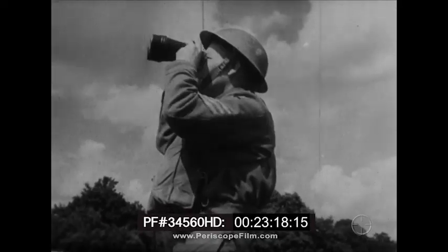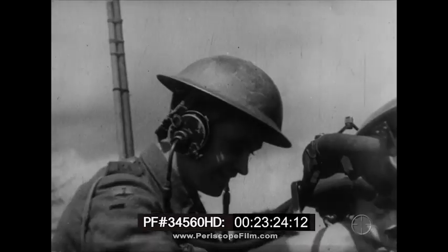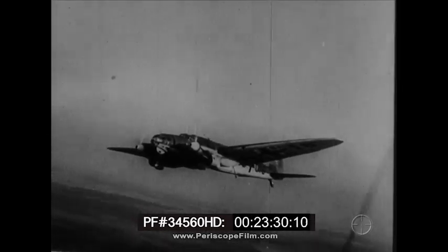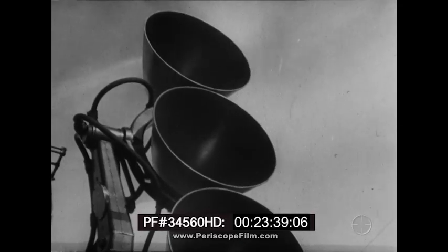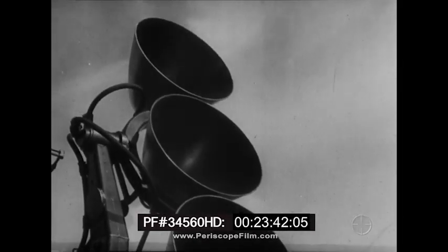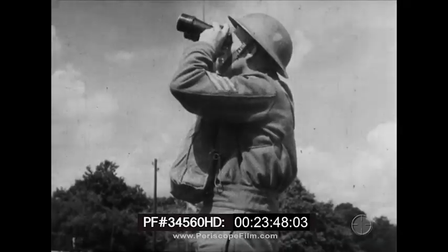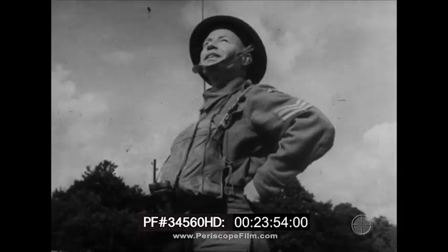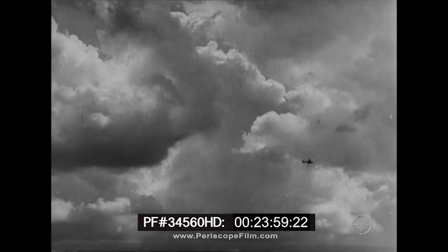Hello, what's this? Oh, Jenkins' cow again. Must be milking time. Here's something. This is more like it. Here they come. On sound. On sound. Hostile aircraft coming in northeast. First target south. That's all right, it's one of ours. Blimey, he's asking for trouble.